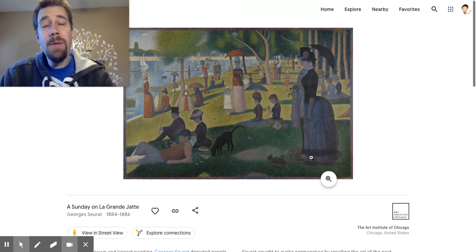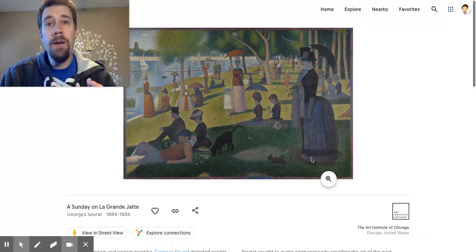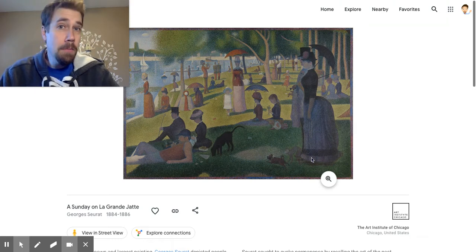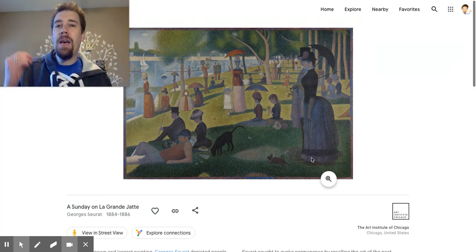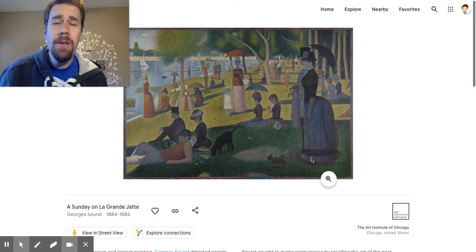Then there's going to be two YouTube videos that I want you to watch. These are performances of a musical that was based on this painting. The musical is called Sunday in the Park with George, and it's by my favorite musical composer, Stephen Sondheim. This is a musical that I have loved for many, many years, ever since I was in high school and was in the production.